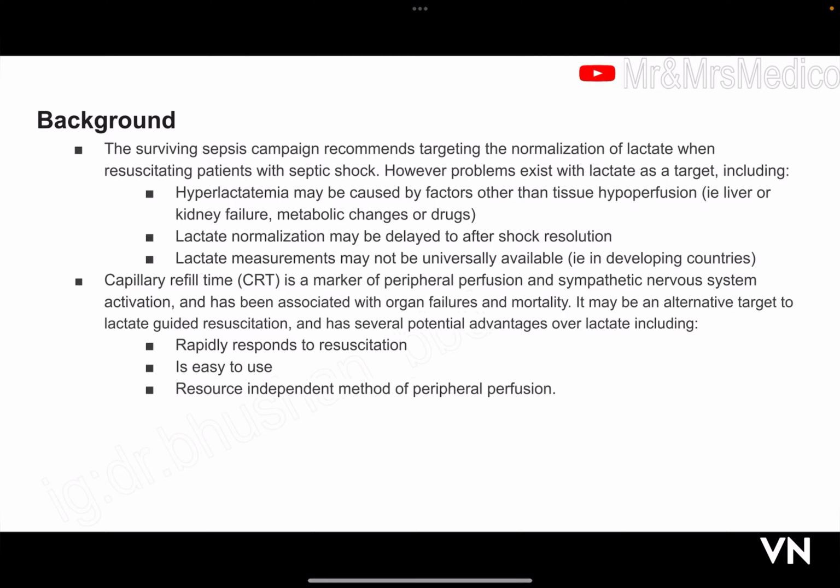Background: the Surviving Sepsis Campaign recommends targeting normalization of lactate when resuscitating patients with septic shock. However, problems exist with lactate as a target, including hyperlactatemia may be caused by factors other than perfusion. Examples: liver or kidney failure, metabolic changes or drugs. Lactate normalization may be delayed until after shock resolution. Lactate measurement may not be readily available in developing countries.